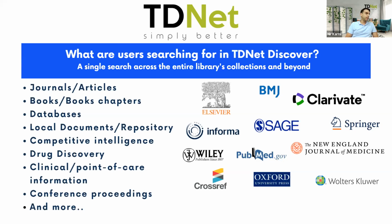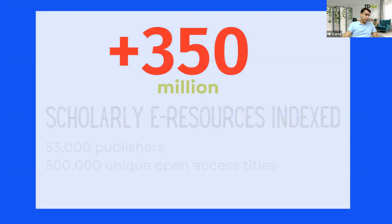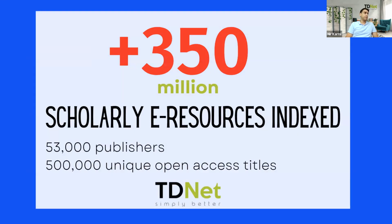And we also have unique integrations with providers of competitive intelligence, drug discovery, and clinical point of care information, and much more. Today, we index over 350 million scholarly e-resources. We cover in our index and knowledge base more than 53,000 publishers in aggregator collections and more than 500,000 unique open access titles.